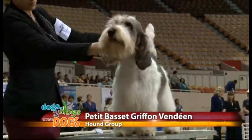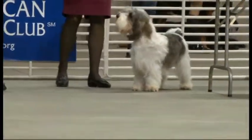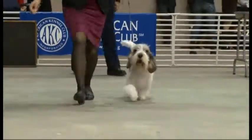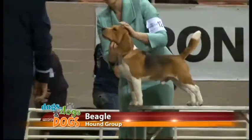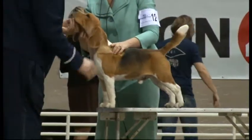This here is a PBGV, which is a Petit Basset Griffon Vendéen. Oh my gosh. And they call it PBGV for short. This dog can be a very strong contender tonight. Now we have the Beagle. Snoopy. Yes. Look at those gums. These guys like to howl. Yes. Trust me. They have good lungs.